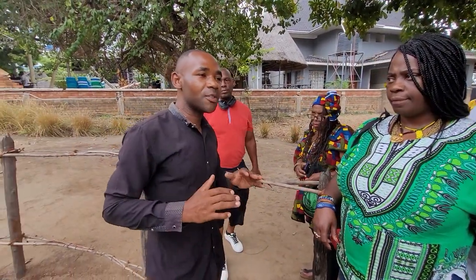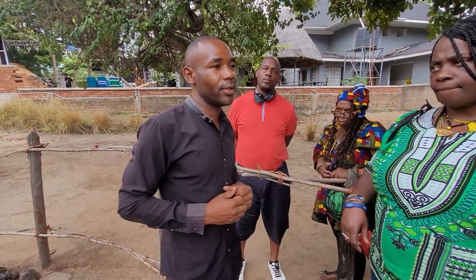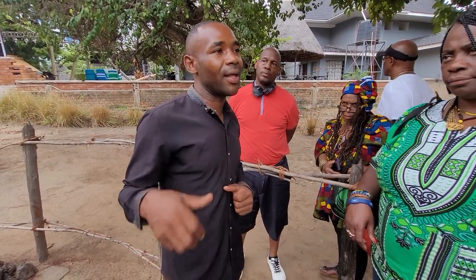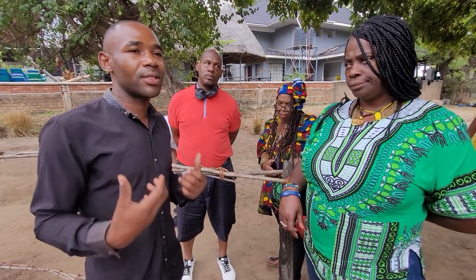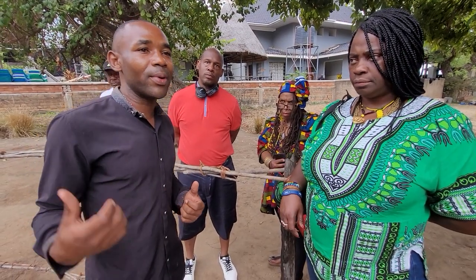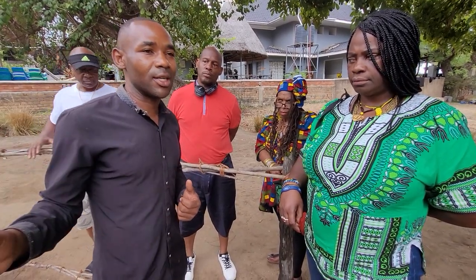After that, they put that stone for molding and shaping tools like hoes, knives, spears, and other tools. So this business was for men only. Women are not allowed to gather at this business because they believe that women come on a menstrual cycle, so they can bring a bad situation to this business.